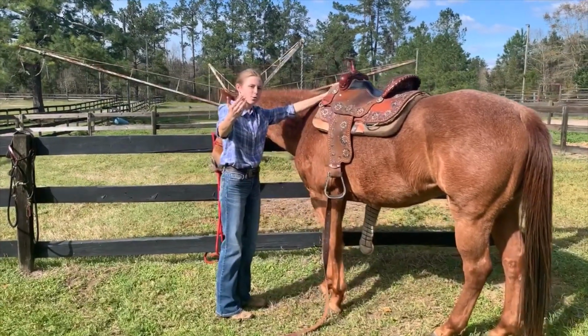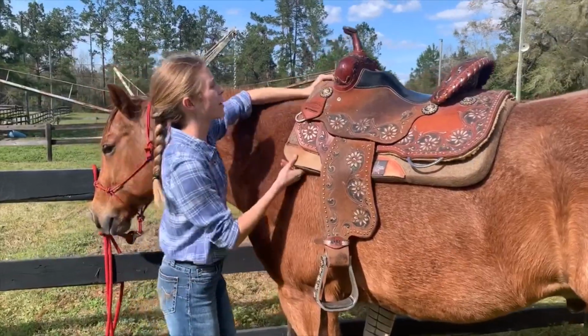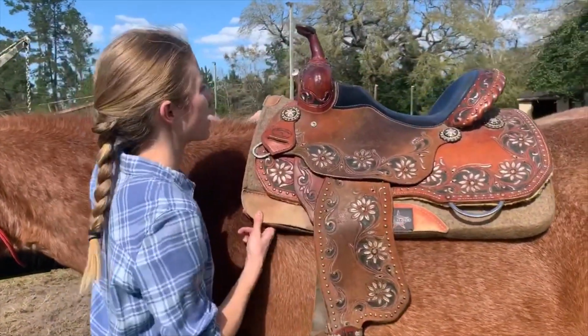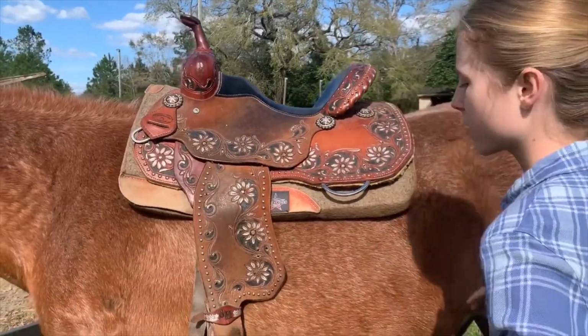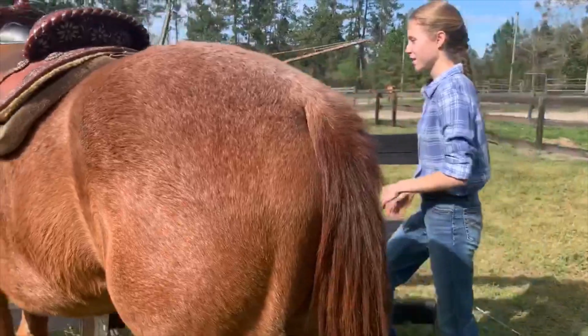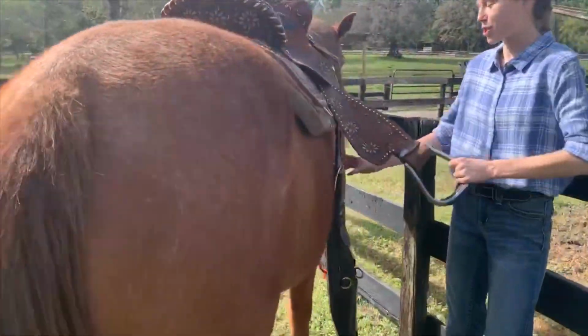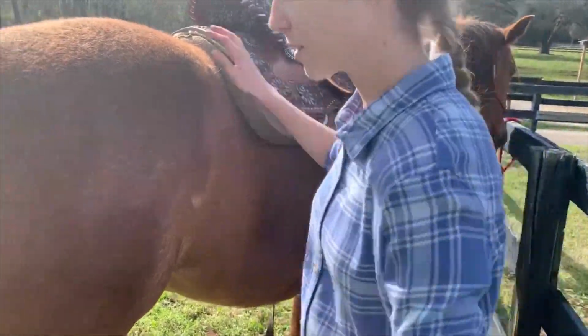You're going to come a little closer for him. I always reach up under so that I can get to the saddle pad here and pull it up. It helps relieve the pressure off the withers, and pull it up in the back there. So then I move around to the other side here, and I just make sure that his girth's not twisted around like this. Make sure that it's straight.